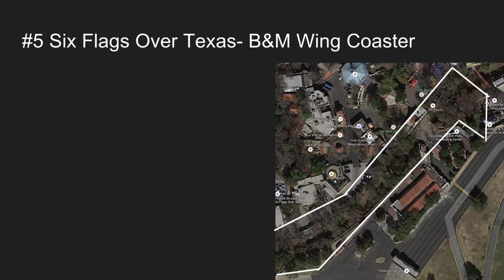So I think a nice B&M wing coaster could be a great fit, and I've been saying B&M wing coaster like all over the place for this, but I'm not 100% sure what coaster they could use, but to me it just depends on the land that a park has to get a gate coaster.